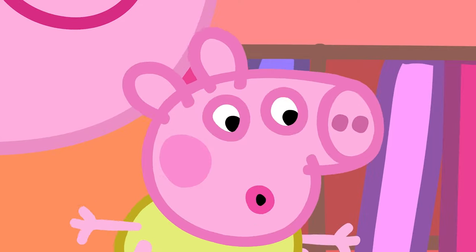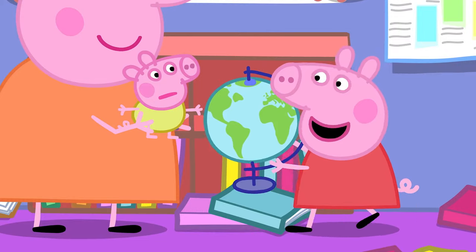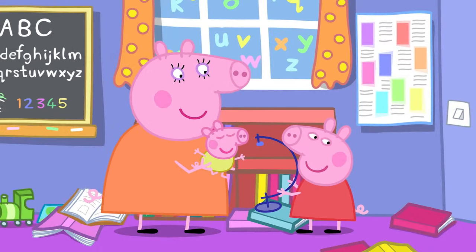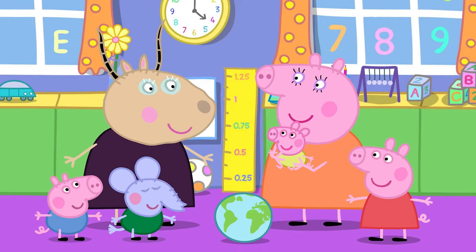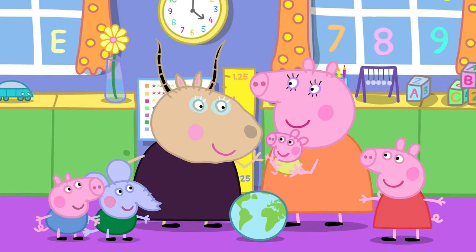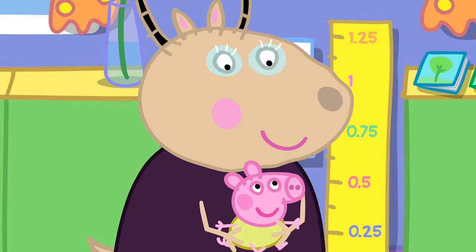These are the books. Baby Alexander likes all the books. This is the whole world. And he enjoys spinning the globe. And this is Madame Gazelle. Bonjour, little Alexander. Oh! But he likes Madame Gazelle most of all. Oh, perhaps it is time for some painting.